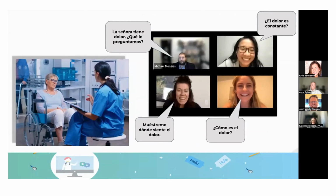So here we can see Michael, our medical Spanish instructor, and 3 CanopyEDU students participating in a breakout session within the larger live class session. Again, they're talking about pain, putting into practice what they picked up as they went through the Canopy Learn unit on the same topic. So the scenario here is an older female patient to whom we need to ask some questions about her pain. The instructor asks, ¿Qué le preguntamos? What can we ask her? And the students are able to draw on the phrases they've learned, try speaking them out loud, get a response and feedback from the instructor, and listen to the questions that their peers ask as well, and feed off of each other in that interaction.